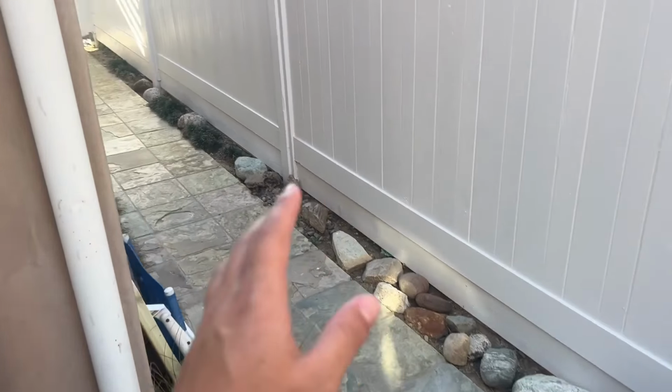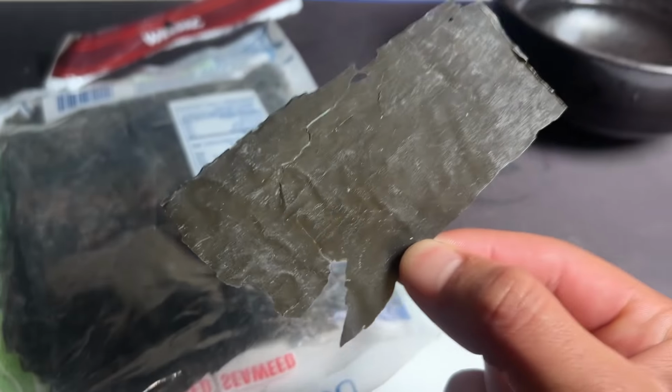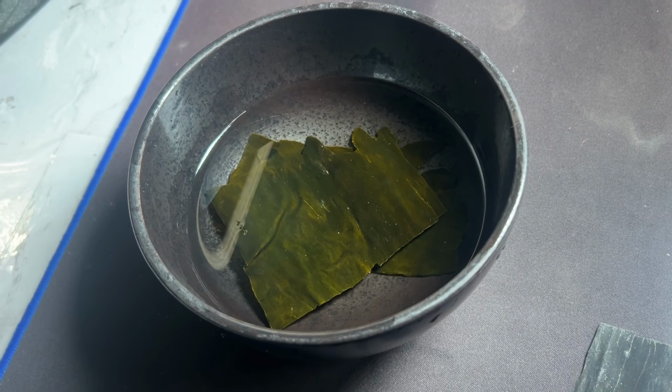Okay guys, I think we have, oh yes, there it is. Oh yes. Dashi kombu. So I'm going to take out 2 small squares just like this, and then we have to soak them in the water. I really don't know how they're gonna react when I put it in the tank, but we'll see.